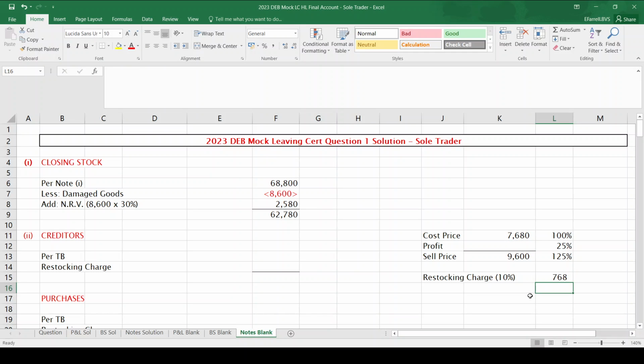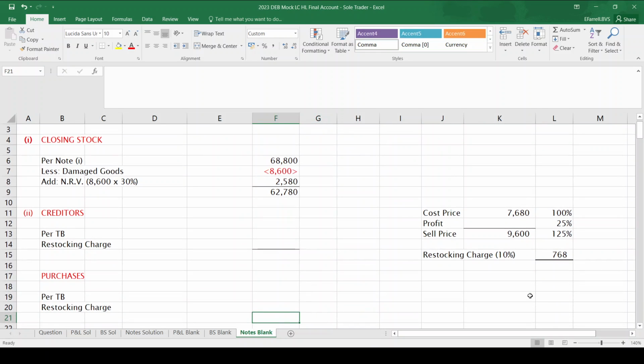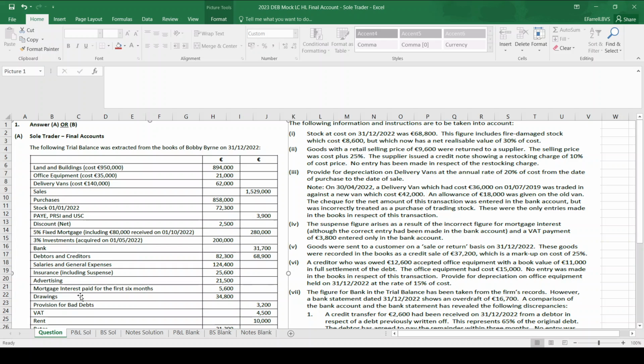Because that's a restocking charge on purchases, we just treat it like a purchase. So we will add it to purchases and we'll add it to creditors. Anytime we have a restocking charge on purchases, you just add it to purchases and add it to creditors, because creditors always go with purchases and debtors will always go with sales. So from the trial balance, let's get our creditors figure.